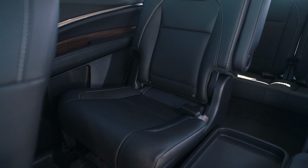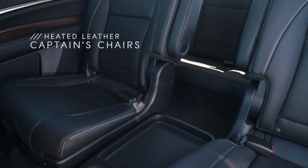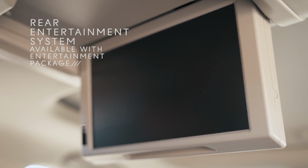Another great thing about the MDX is, depending on which package you choose, you could either have bench seating in that second row or heated leather captain's chairs with their own console. And you could also opt for the entertainment package so your second and third row passengers are happy.